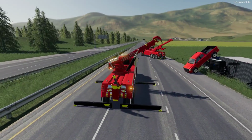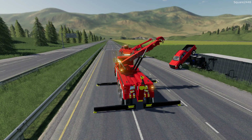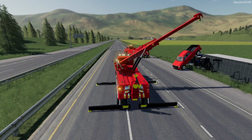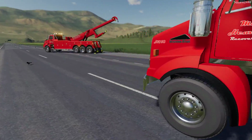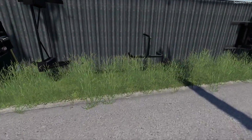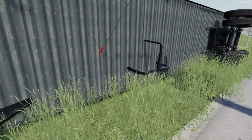Now I am keeping the rotator a bit further back just in case it was to roll over our way. I think we'll be good there, but let's kind of see. Looks like we'll get the boom all the way up there, and it looks to be good. Let's see if we get some chains on the trailer. I think we'll probably be able to chain it probably right here. And yes, so we got a chain there, which is good.